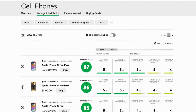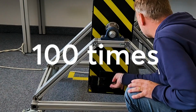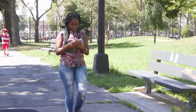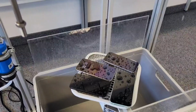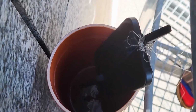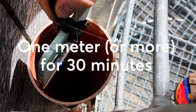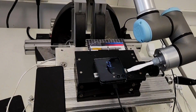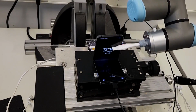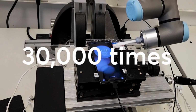Like it does with every phone it tests, CR dropped them 100 times in this tumbler, which is lined with stone at each end to simulate waist-high falls onto concrete. All phones also go through a rain test, and those that claim to be water resistant go through a dunk test in a meter or more of water for 30 minutes, depending on their water resistance claim. And phones that fold are put through a test that opens and closes them 30,000 times.